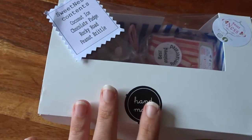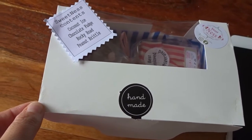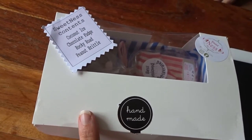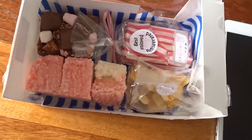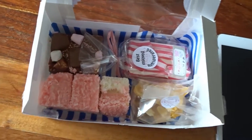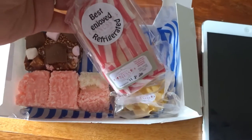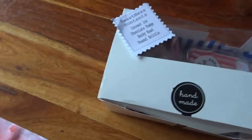Check this out. Tilly's little friend turned up earlier and she had a little box of treats to make Tilly smile. And it's got coconut ice, chocolate fudge, rocky road and peanut brittle in it. Oh, it looks so lovely. Peanut brittle's really nice. The girls adored the rocky road and we haven't tried the fudge yet. Look at that, looks so nice. Tilly's little friend Olivia definitely made her day. Oh god, nearly fell then. Definitely made her smile, so thank you to Tilly's friend Olivia for making her smile.